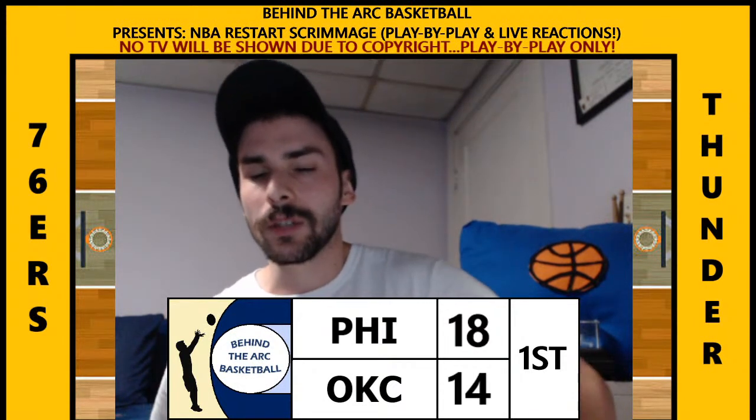Chris Paul puts it into the hands here of Adams, and we get a foul away from the ball by Philly. Stops the clock. Yep, 12-minute quarters. They had 10-minute quarters in the first scrimmages. I believe, yeah, Friday I know they did. But they start off 12-minute quarters today, so actual game quarters today.